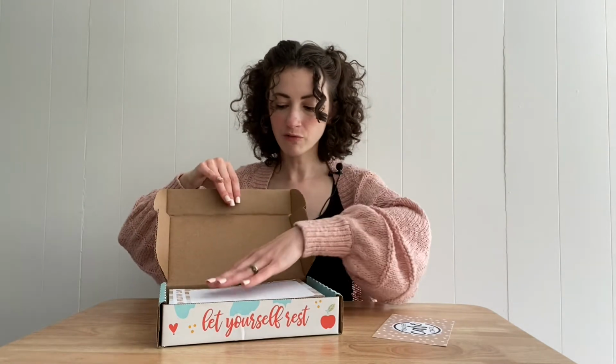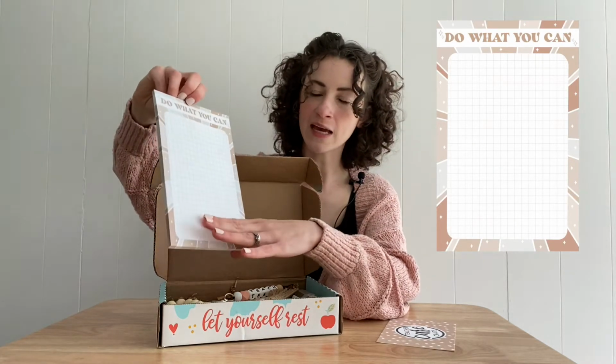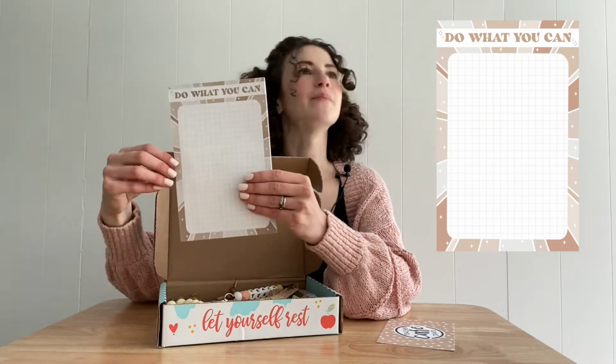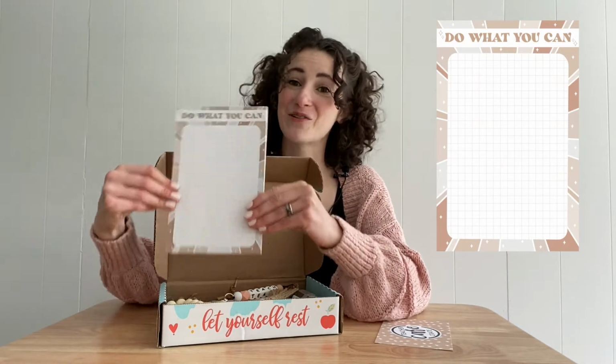Next, we have this beautiful full-size notepad. This was a collaboration with Tiff in the middle, and you can see it says do what you can at the top, and then it has graph paper here. This is a great reminder that it's okay to just do what you can. So even though you might use this for your to-do list, you have that reminder right there that it's okay if you don't get to everything today.